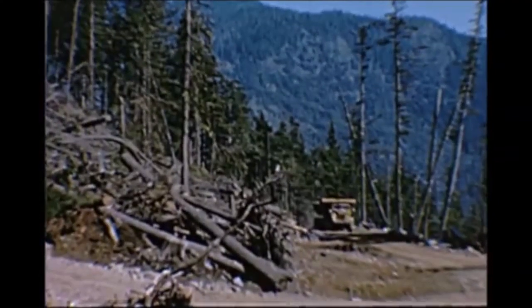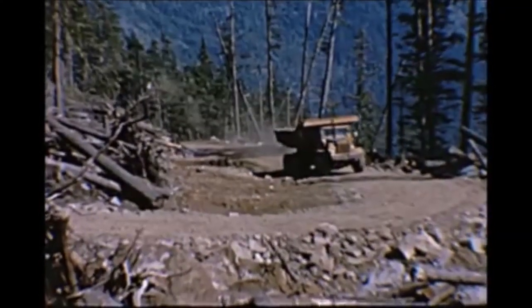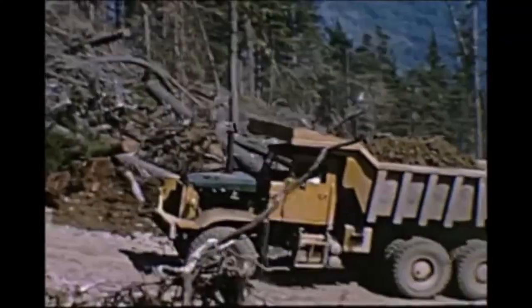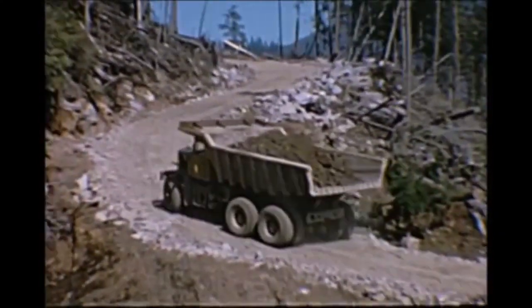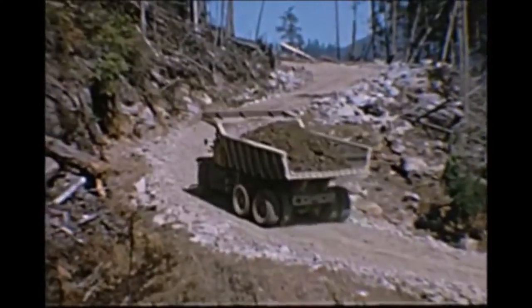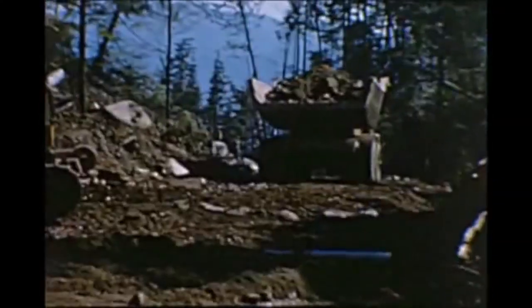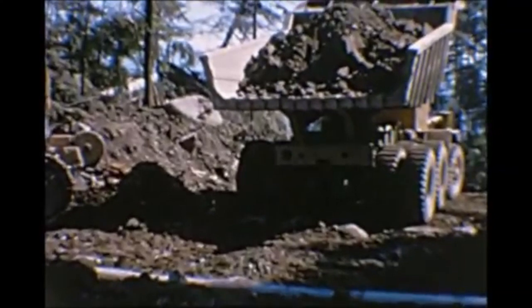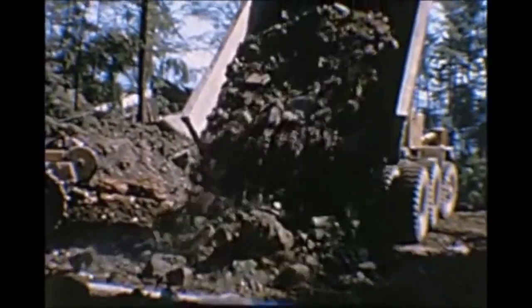And now we got number 8 climbing the switchback with a load of ballast in Port Neville. This has got a 6-cylinder Cummins in it. Backing in past the spread cat. Out comes the rocks. Nice looking ballast.